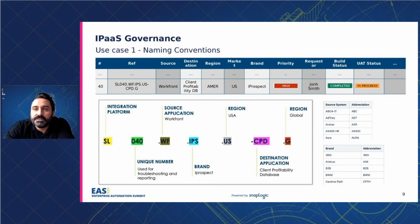As you can see on the left-hand side, there are a couple of screenshots showing an extract of two tables. One is the source system table, one is the brands table. If the source system already exists and we already created an abbreviation, we just pull it out. Otherwise, we create a new record in there. And finally, we have the destination. In a similar fashion, you have the destination application name, in this case, client profitability database, and then where it is located. In this instance, it is a global platform, so it is .g.